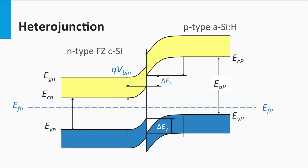For the moment, you only have to know that this material has a higher band gap than that of crystalline silicon. Secondly, amorphous silicon can be n-doped and p-doped as well using phosphorus or boron. I won't go in detail, that is out of the scope of this course, but the electronic band diagram of a heterojunction of n-doped crystalline silicon and p-doped amorphous silicon in the dark and thermal equilibrium will look like this.